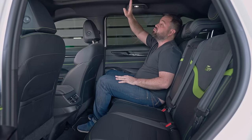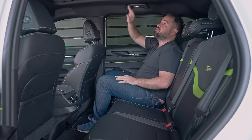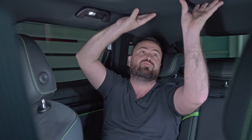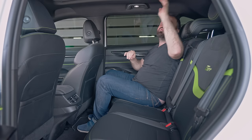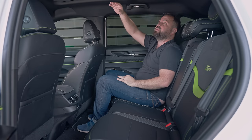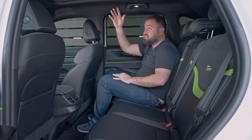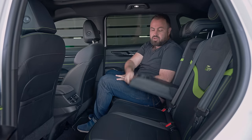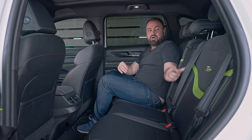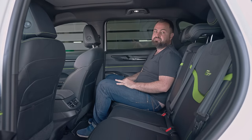The panoramic roof on the normal H6 goes back much further. And I suppose it's shorter here because the mechanism for the blind has to go somewhere, and then the sloping roof begins over there. So you don't get that sort of spacious feeling above you that you'd get from a normal H6, but it's still a pretty big roof. You've got two drinks holders in here and a proper third seat belt, as well as ISOFIX child seat mounts on both sides of the car.